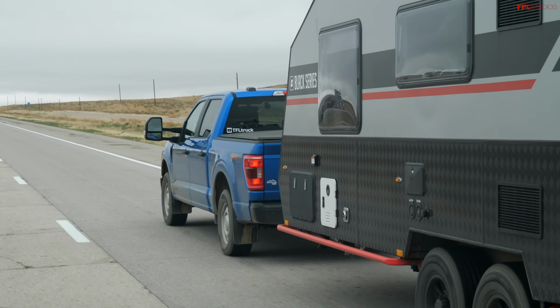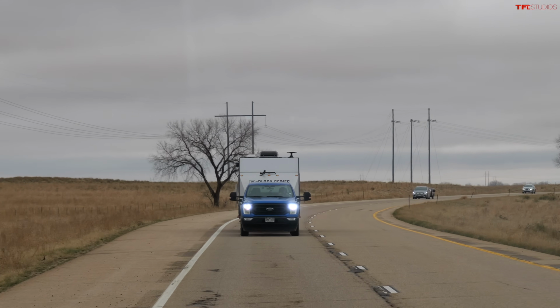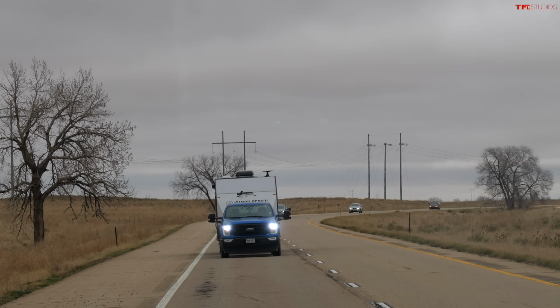I want to check the sound in the cabin. And by the way, we're running at about 1,700 to 1,800 RPM in 10th gear. Dude, I'm surprised by this. I thought we'd be in a lower gear by now. You've got all the torque in the world, so it's not stressing itself, and that's a Ford thing.